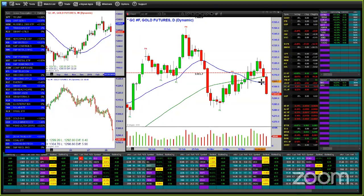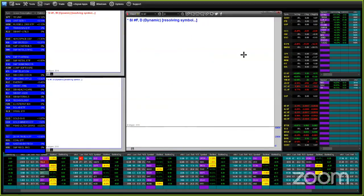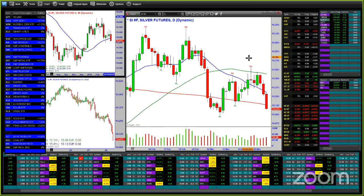So this stops getting hit, because this was grinding higher like it was going to take off to the upside. Yeah, so silver going down, and it certainly looks like it's going lower. All right, so here's the same concept: wide range move down, staying in the lower half, and there's the crack.